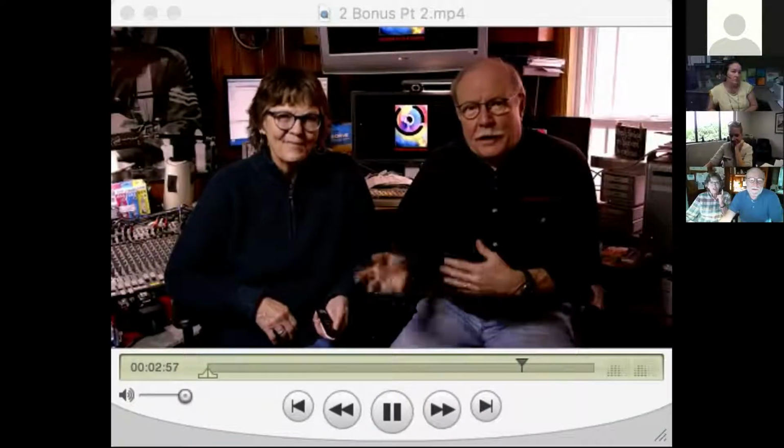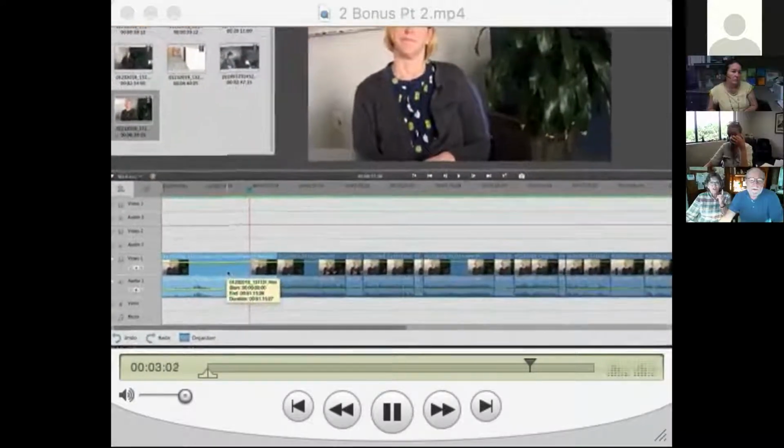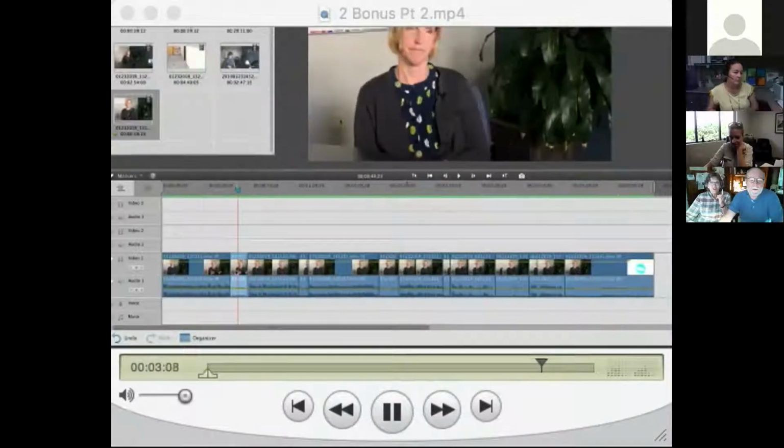Now the second pass is where we get rid of all the clunkers, the unusable pieces before and after each response. We go through, select each unusable chunk, and hit delete. The timeline ripples and every clip to the right slides in to fill the gap.